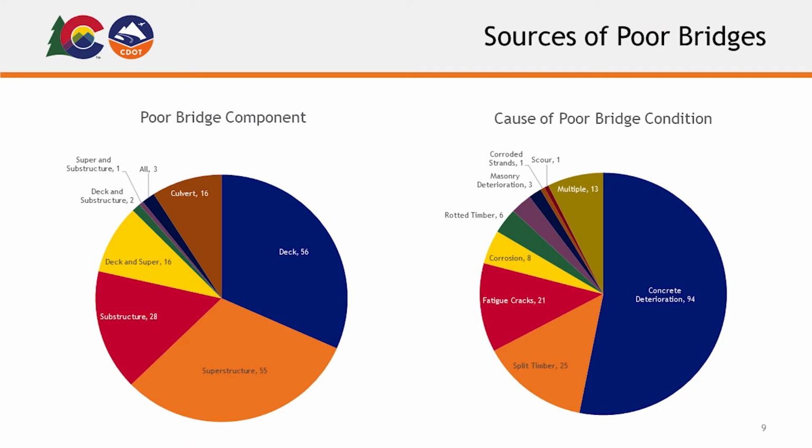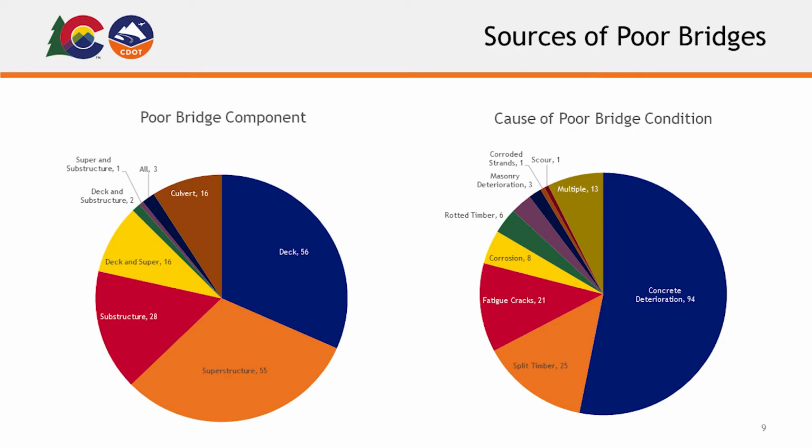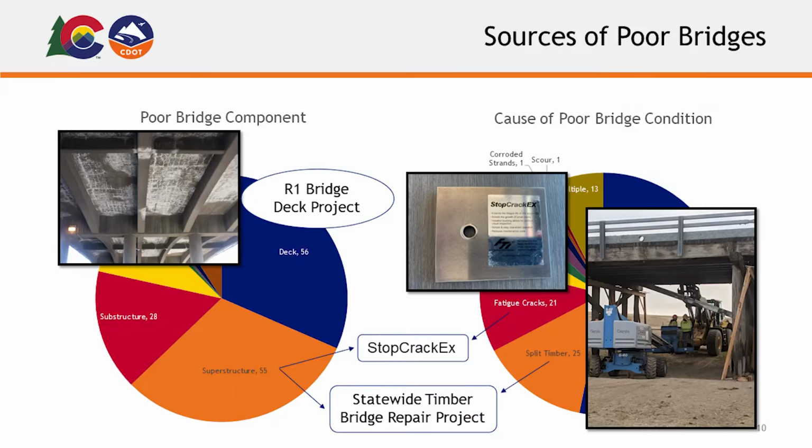One of the things that we did is we broke down our poor bridges to try to determine what's causing them to be poor. What these charts show here is that over 60% of our bridges are considered poor just because the deck or the superstructure is in poor condition. Now, if we look at the mechanism of deterioration causing our poor bridges, you can see we have three main mechanisms that we're looking at: concrete deterioration, split timber girders, and fatigue cracks.